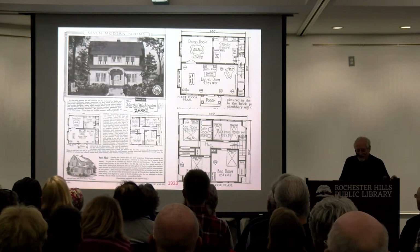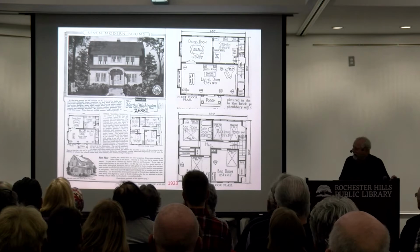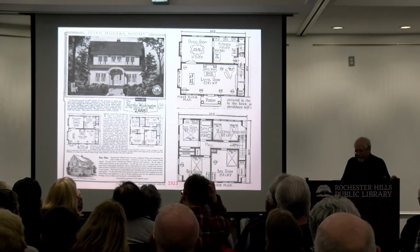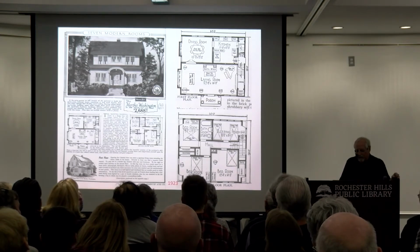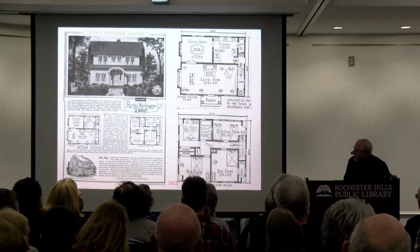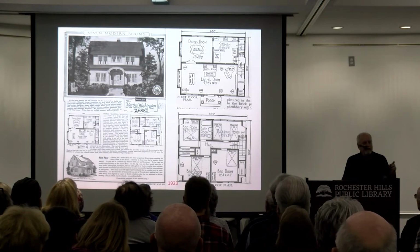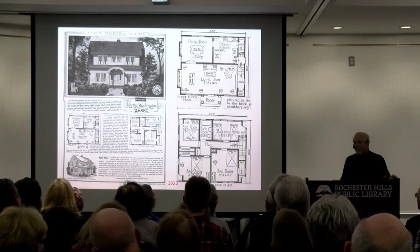So then this is the Martha Washington house as it was advertised. I enlarged the first floor and the second floor. Again, when this first came out, I think it was 1926, and it sold for less than $2,700. Yeah, $2,700. Not a bad price, right?